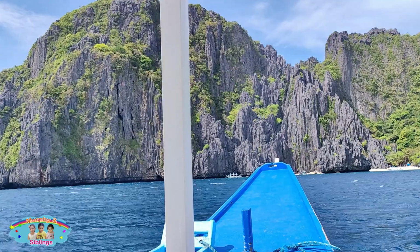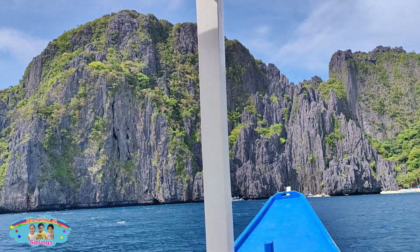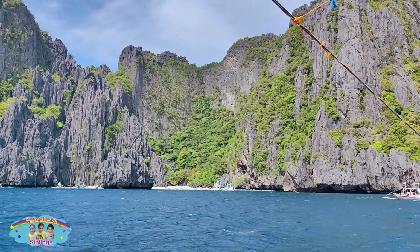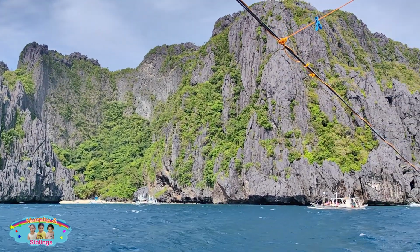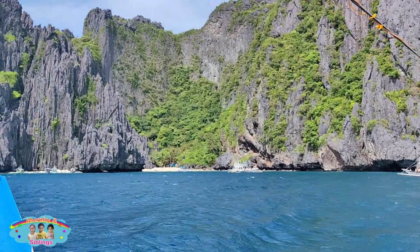Kids, this is a very intricate limestone formation. Look at the details here. Intricate limestone, and all around are intricate limestone formations. Here at the secret.